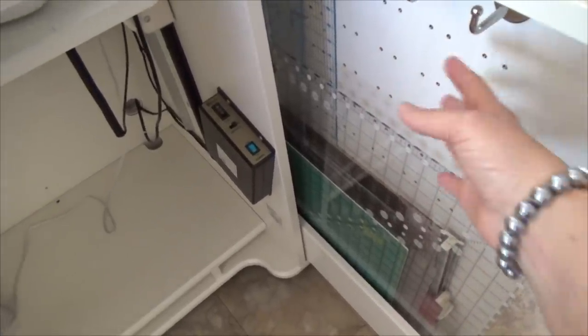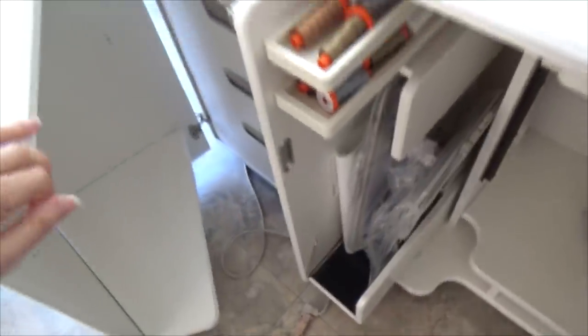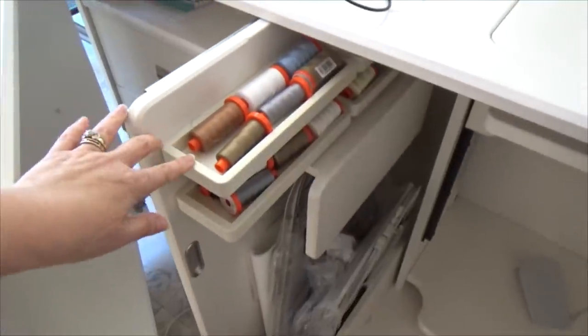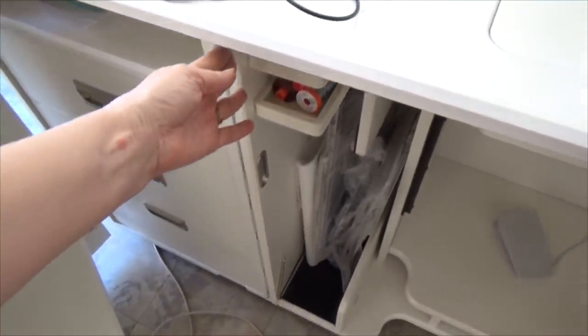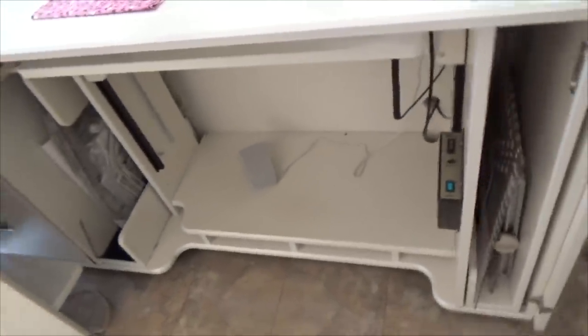Like, I think there's maybe little shelves. There's all kinds of different things that change them around. And I have also a storage drawer down here. So there we go. So that storage can come out, and I do have thread here, so I don't have to go hunting for it when I'm piecing. I have a lot of those common colors in there. Now I also have storage on the back side, so I'll show you that.